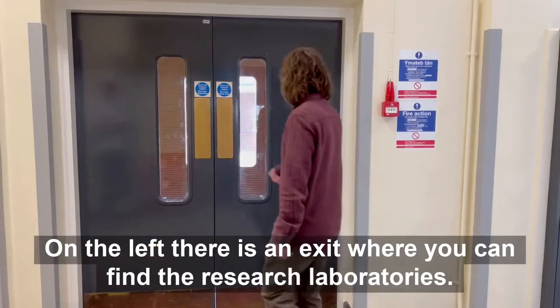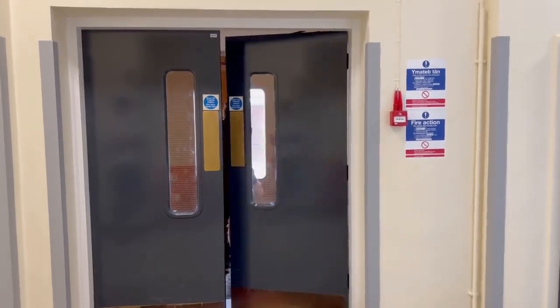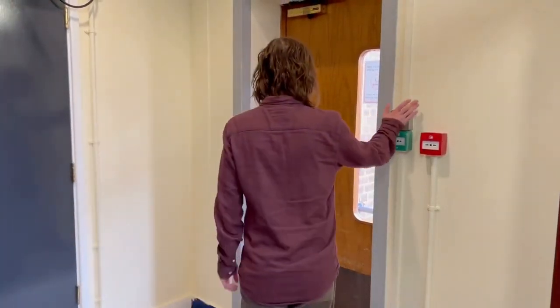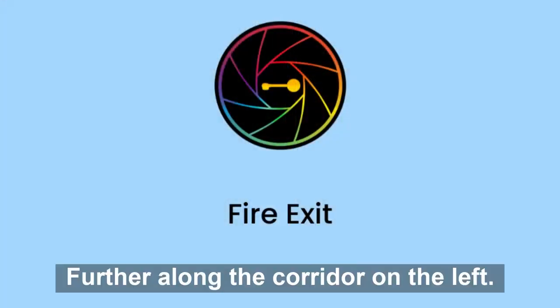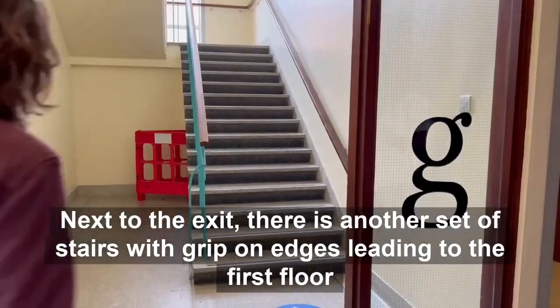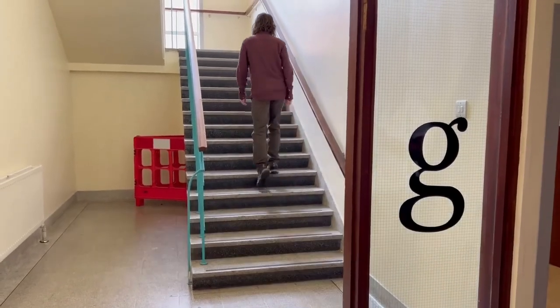On the left, there is an exit where you can find the research laboratories. There are many fire extinguishers throughout Corridor C. Further along the corridor on the left, there is an accessible ramp exit leading to the library. Next to the exit, there is another set of stairs with grip edges leading to the first floor.